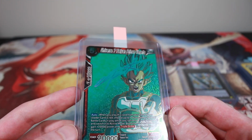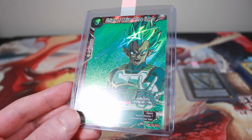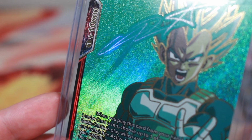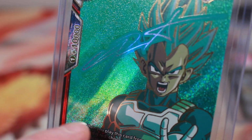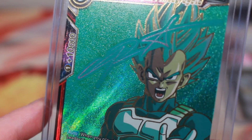There is a print line on it. It'll be tough to see, but let's see if we can find it. It's right near his shoulder. Ah, there, perfect. So you see that line going from his shoulder over to the ball. So right here. So it's not too bad.